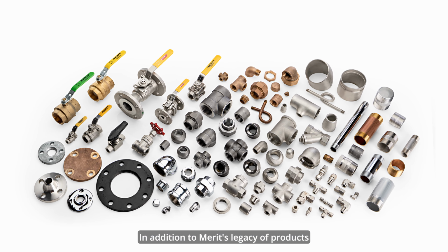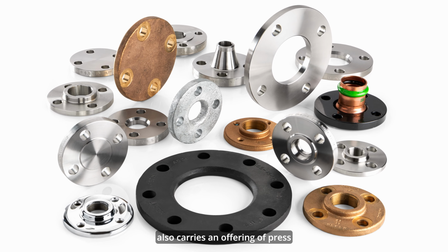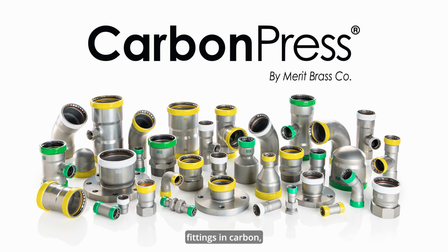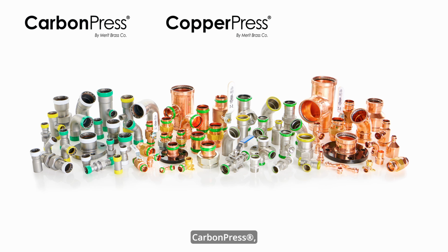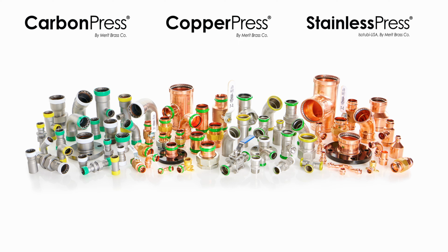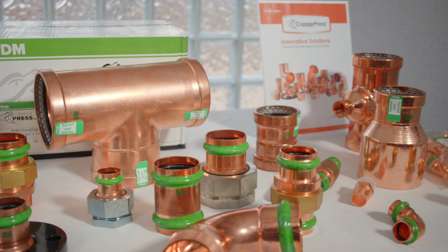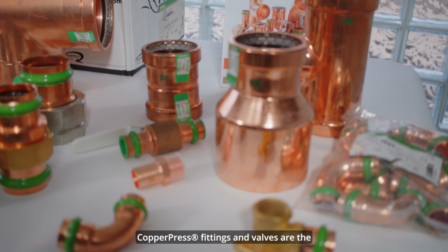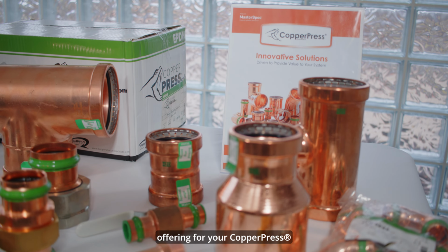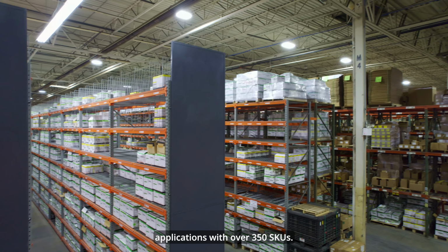In addition to Merit's legacy of products of pipe, valves, fittings, and flanges, Merit also carries an offering of press fittings in carbon, copper, and stainless, known as carbon press, copper press, and stainless press. Merit's copper press fittings and valves, known as copper press, is an innovative solution for copper installations. Copper press fittings and valves are the most comprehensive offering for your copper press applications with over 350 SKUs.